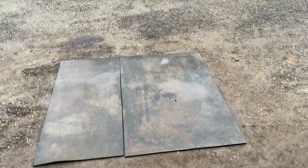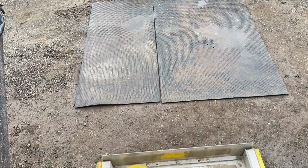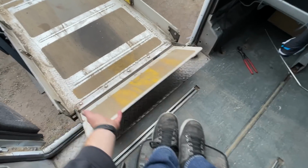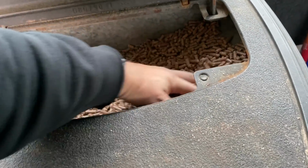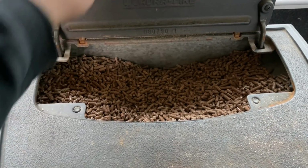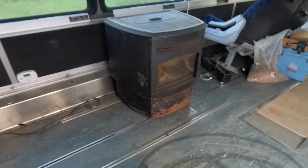Good morning. Check and see how many pellets are left in here. Yeah, looks like we're doing pretty good. Usually run somewhere between a third and a half a bag every night, which I think is pretty reasonable. Okay, let's hop out of here and get the day started.